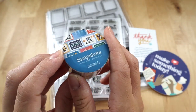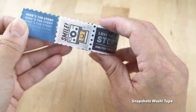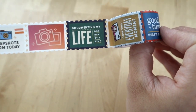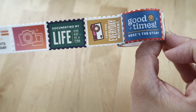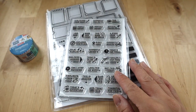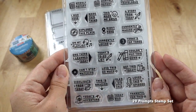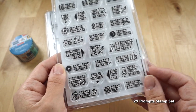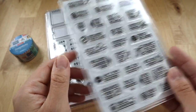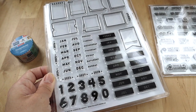She has these new prompt washi tapes. I picked up the Snapshots one, which has to do mainly with like pictures and memories. So I figured that would be a great thing for my memory keeping journal. I picked up the 29 prompts stamps, which just has some really great little prompts for journaling and for memory keeping.